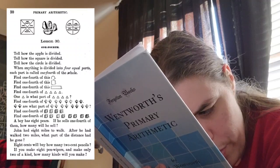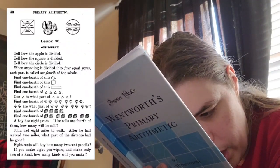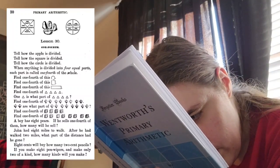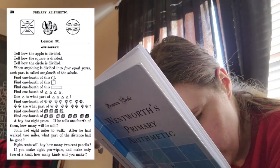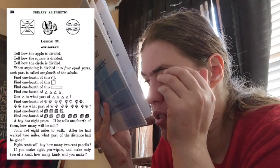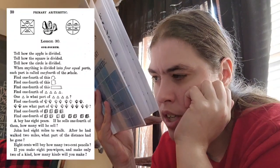Find 1/4 of these blocks. Again, I think it would just be 1 block. Find 1/4 of these blocks. I think it's 8 blocks again. 2, 4, yeah. So it would just be 2 blocks. We'll just leave it at 2 blocks.